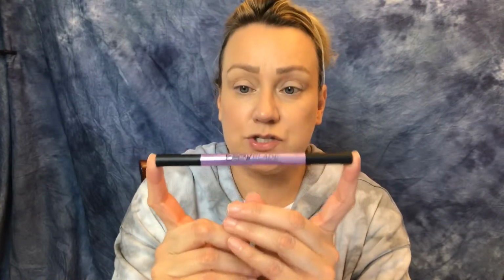Can't talk today. For my eyebrows, I have Essence Make Me Brow in 01 Blondie Brows. Really like this stuff, so cheap. Fantastic. And for penciling in, I have Urban Decay Brow Blade, and this is Neutral Nana. This one was a little dark.